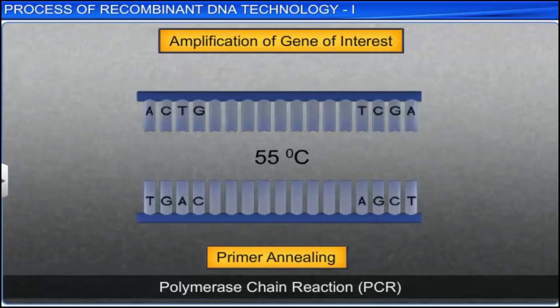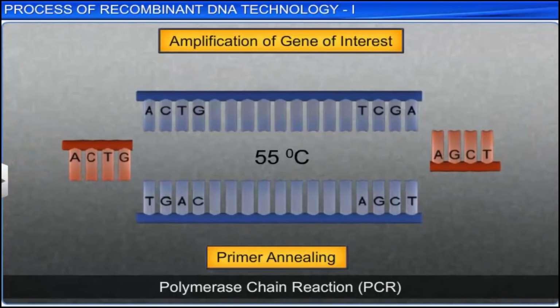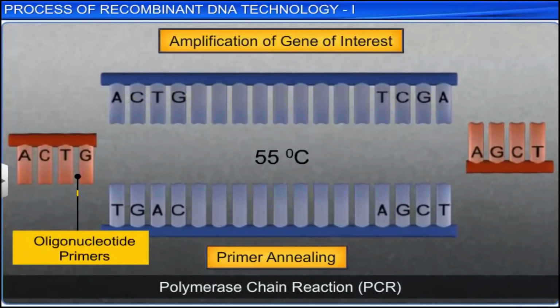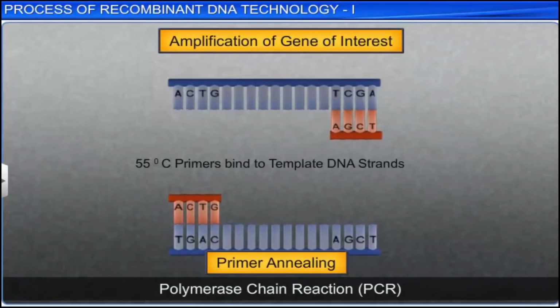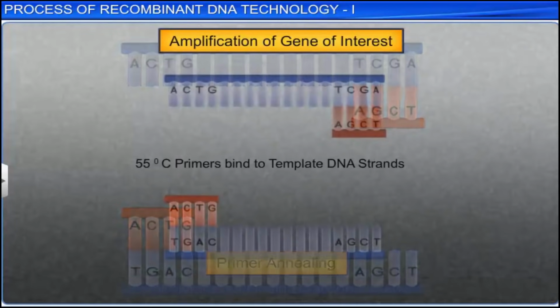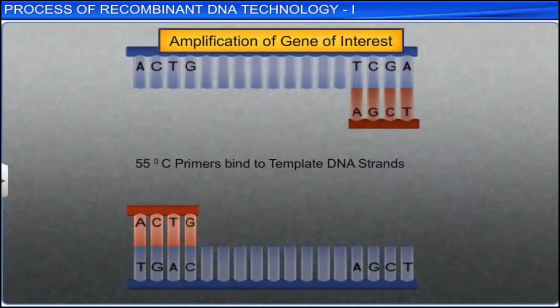In the second step, the solution is cooled to around 55 degrees centigrade in the presence of oligonucleotide primers that are complementary to DNA regions. Now, 2 oligonucleotide primers anneal or hybridize to each single-stranded template DNA. Annealing sequences are located at the prime ends of 2 strands of the desired segment.